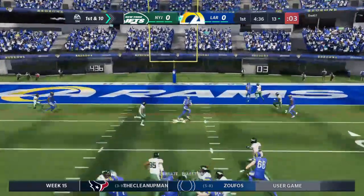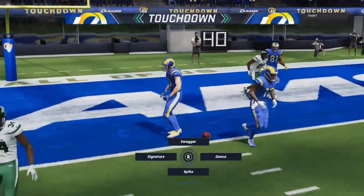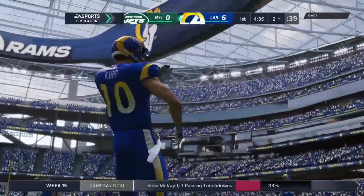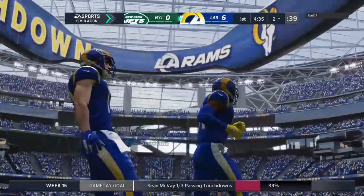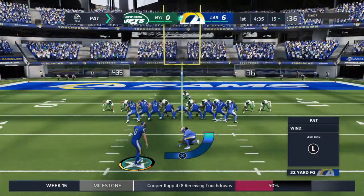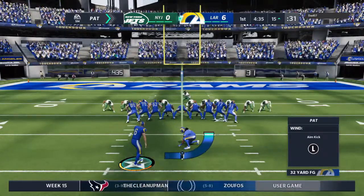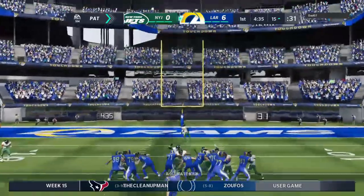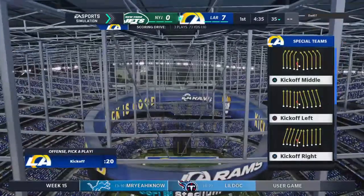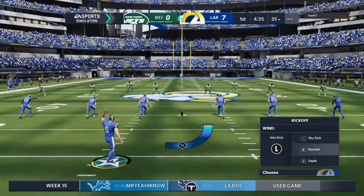From the red zone now, they'll look to throw. And he's going to take this one in for a Rams touchdown. Cooper Kupp, his 4th touchdown on the year. And the Rams are going to take a first-quarter lead. Now the try here for the point after. It's up, it's good, and the Rams take a 7-0 lead. Makes the score Rams 7, Jets nothing.